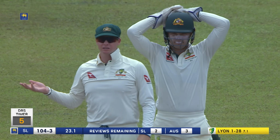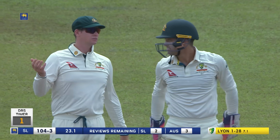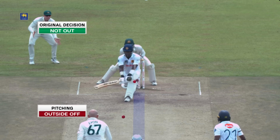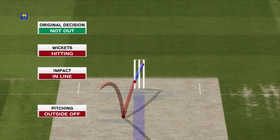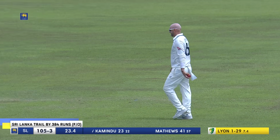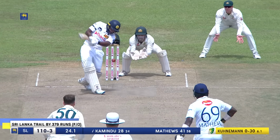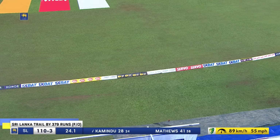Give me something, Alex, says Steve. Couple of balls ago. Oh! 3 reds. 3 reds, so a loud shout. Nathan Lyon was pleading with the umpire for it. Good shot, down the ground. Straight as an arrow.